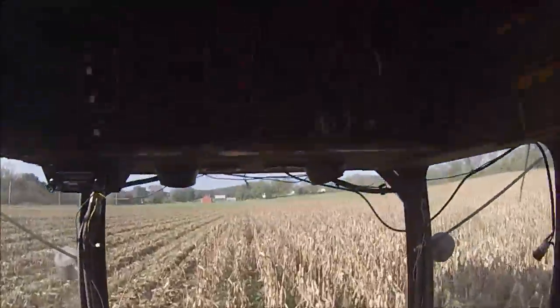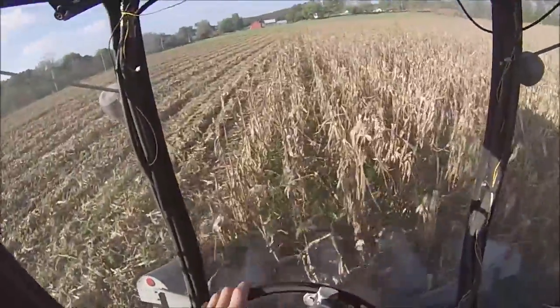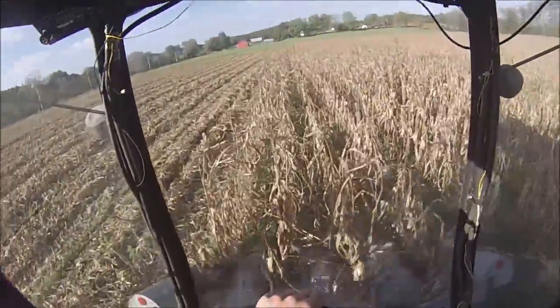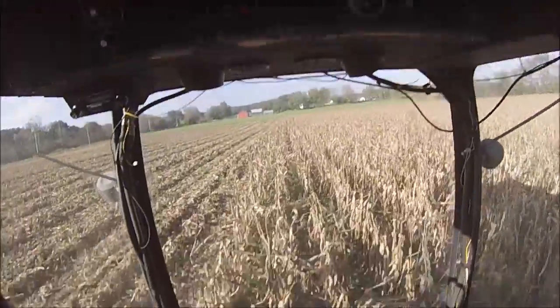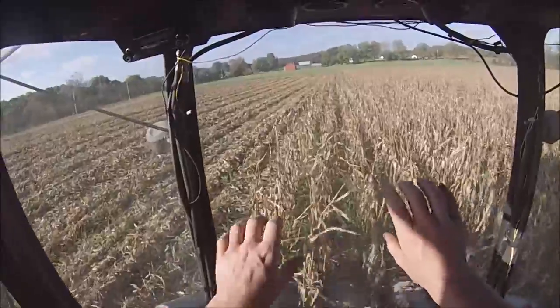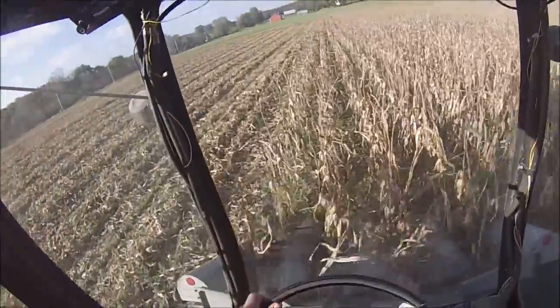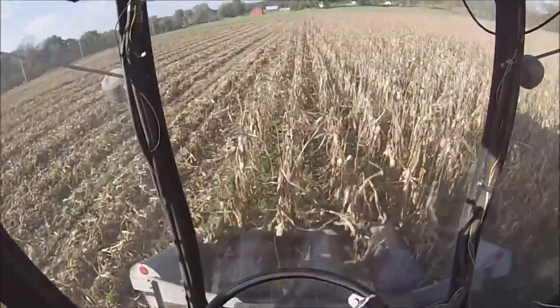It's shelling off. I got my cylinder. I put the floor pulley on to get it to slow down enough so it quit cracking. I had it slow down to about 350 and it's shelling it off perfect. I mean, you can take the cob in your hand and just lightly grab it and rotate your hand and it all falls off. So it's dry, it's ready to go.